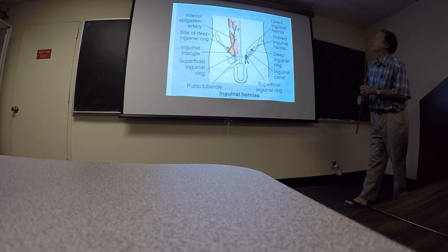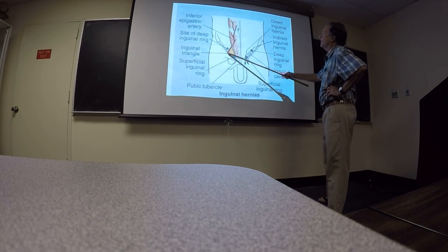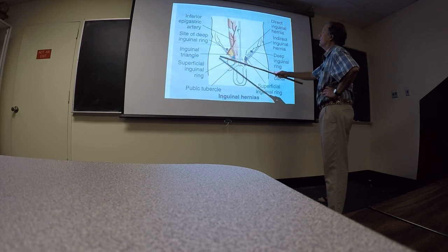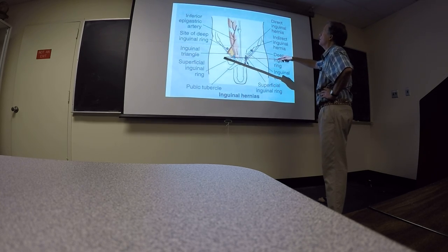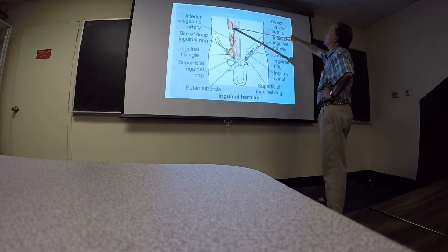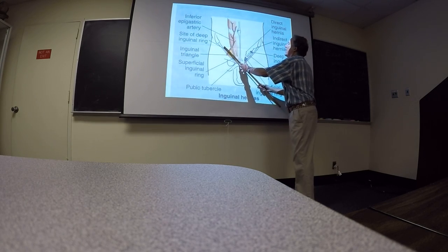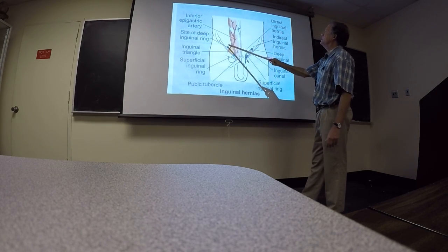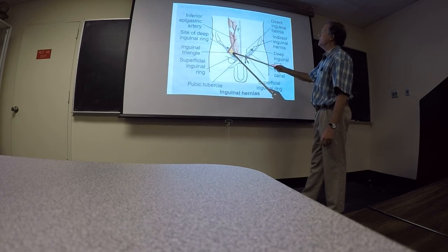It turns out that artery and vein that I told you was coming off of a little artery down here and right on the edge of the abdominal pelvic cavity, that inferior epigastric artery travels up along this, and if you superimpose the inguinal canal over that, it turns out that the deep inguinal ring is lateral to it, and the superficial inguinal ring is medial to it.